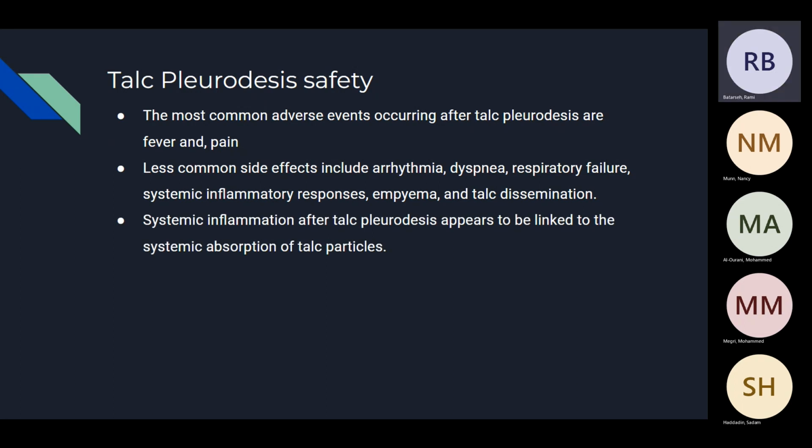So like we discussed before, the systemic inflammation or even the respiratory inflammation, if you were to develop ARDS or systemic inflammatory response, is inversely proportional to the particle size. The smaller the particles are, the more chance you may develop systemic inflammatory response or respiratory failure.